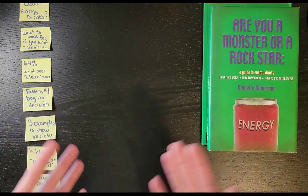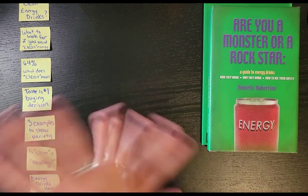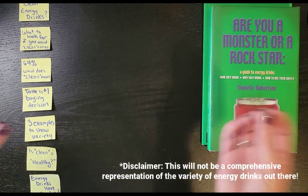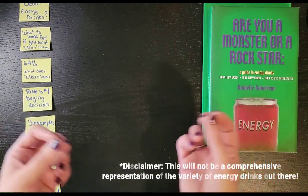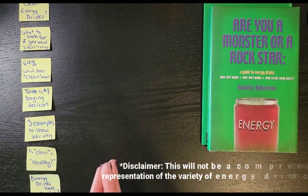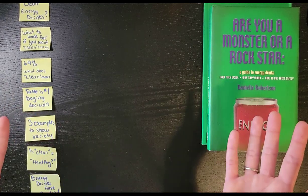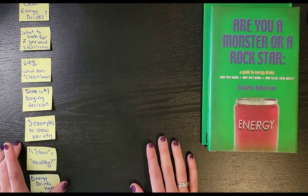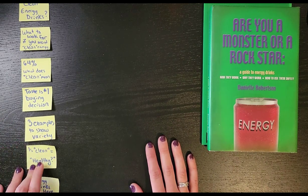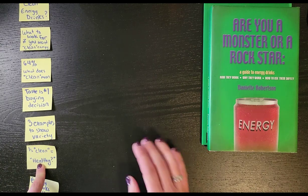That said, the drinks that I picked today were just based on what I had lying around. This is by no means a comprehensive representation of the variety of energy drinks or even variety of quote-unquote clean energy drinks that you might have available to you, whether it's Amazon or GNC or whatever. But I picked these 3 because it's what I had lying around. So let's look at these 3 different examples. And the big question I want to ask is, does clean necessarily mean that it's healthy?